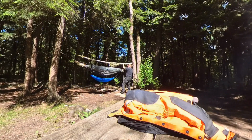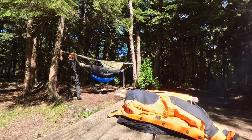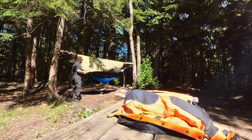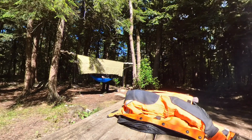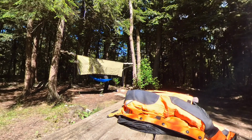I've also made a snake cover for my fly. And pulling it to either side reveals the fly. Nice and easy, nice and clean. It makes it easy to set up and pack.